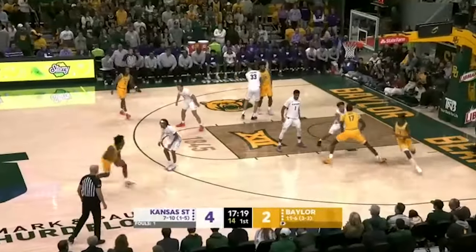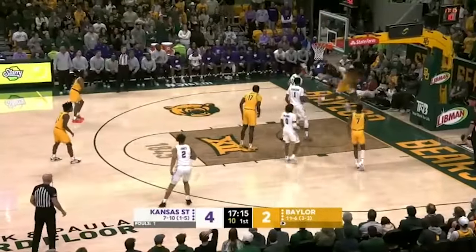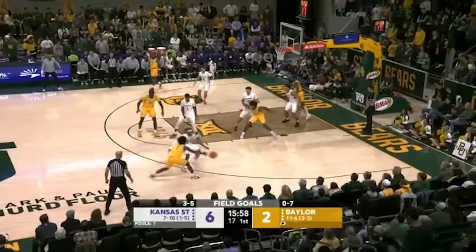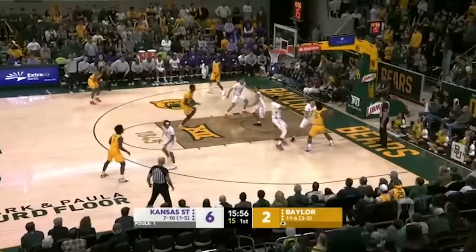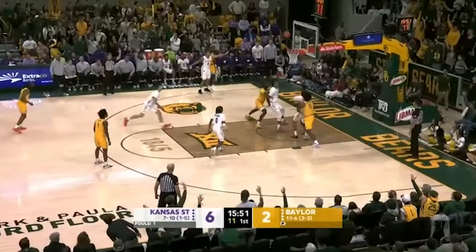This is Edgecombe missing everything. So a lot of short shot attempts. One-legged step back off the spin move. Yeah, that's not textbook. Edgecombe rattles in the 3.